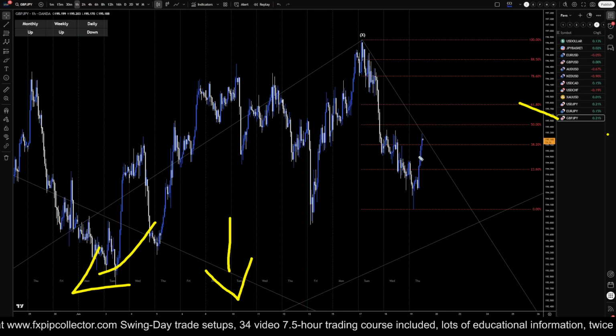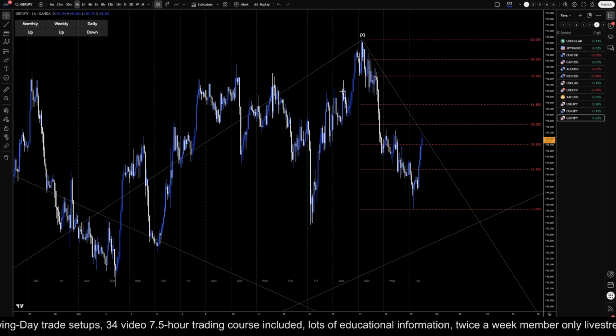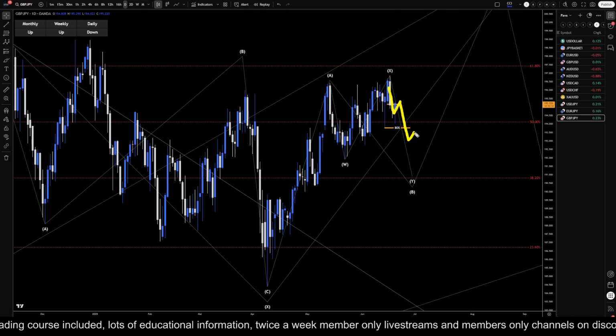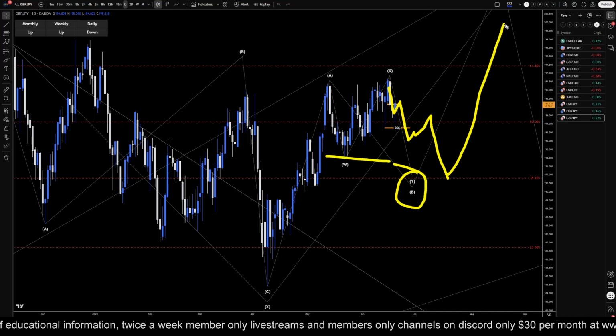So anyways, the pound yen did go up. It did break structure on the 1 hour time frame. Now the daily time frame definitely did turn down this week, as you can see. And I do have an analysis that would possibly have us going down for potentially a few weeks for wave Y, taking out these lows before we continue back up, which I still think is pretty likely.